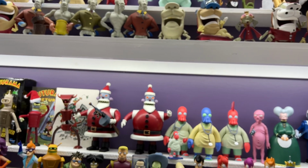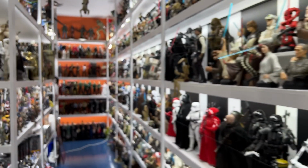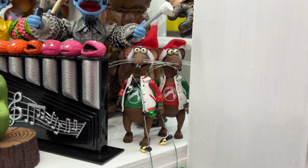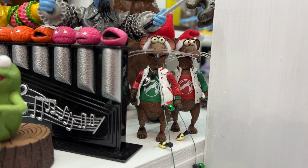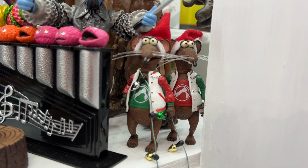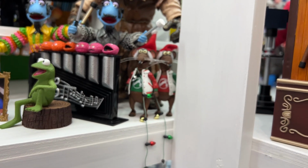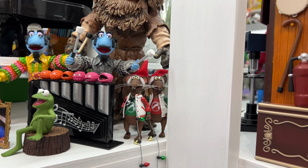Could have sworn I had one boxed up there too. I know I have one boxed around somewhere. They also did, speaking of Palisades, and doing Christmas figures for giveaways, they did Rizzo. Rizzo is one of my favorite characters in general. Here he is. Now you notice there's 2 of them wearing the Christmas hat. The sleeves on the jackets are different. One of them's green, one of them's red. So that's a variant. The Christmas lights did not come with them. I just thought they looked cute. So there we have Rizzo. And Rizzo's coming in at number 16.